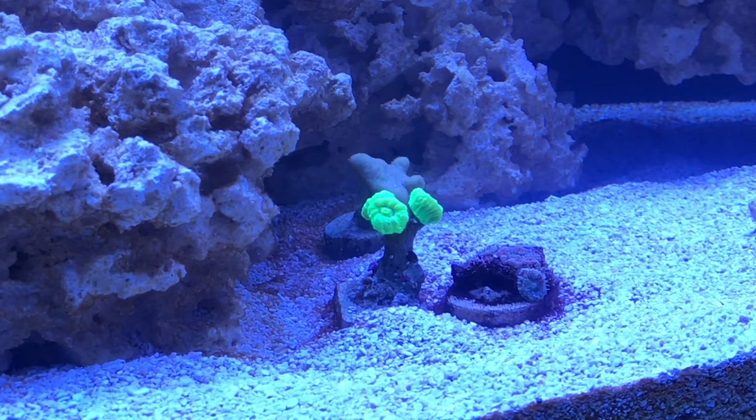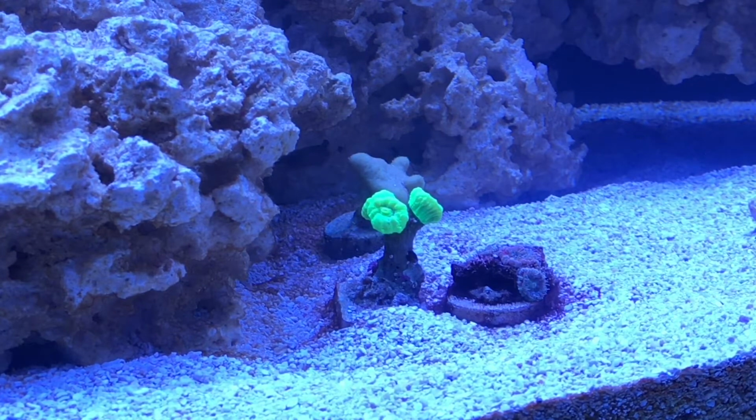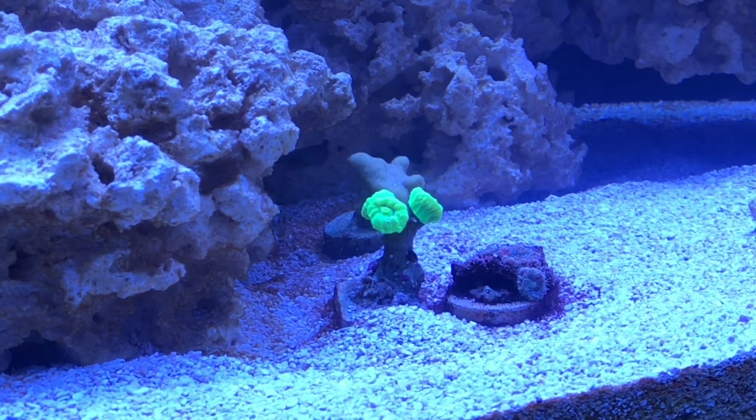A trumpet coral, had this thing for about 9 months. Came from my nano tank. When I first got it, it had 2 heads, but one of the heads was bleaching, and when I got it into my nano, that head didn't last very long, so it was only down to 1 head, and then from that time in the nano it grew 2 more.